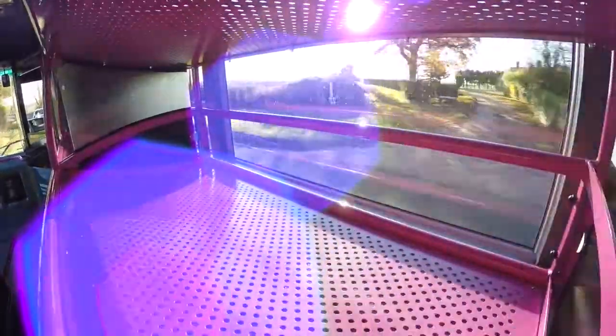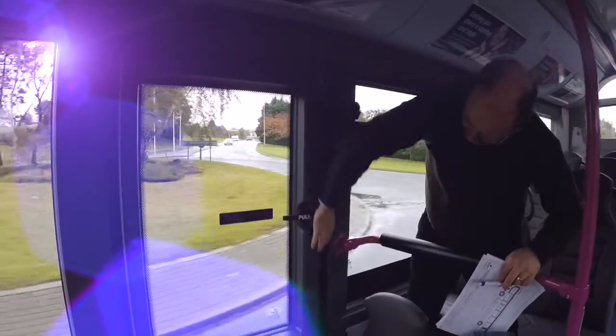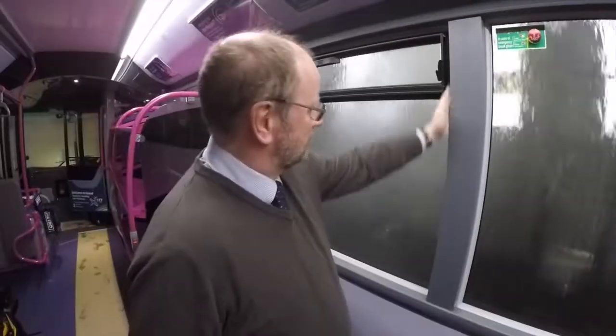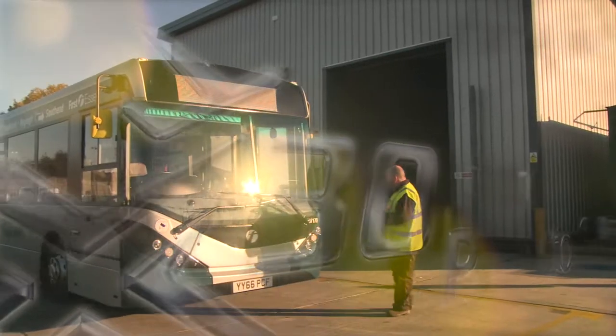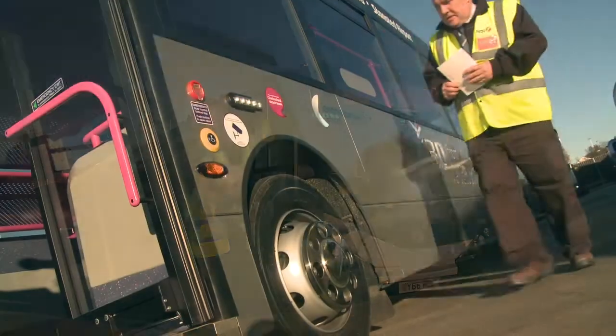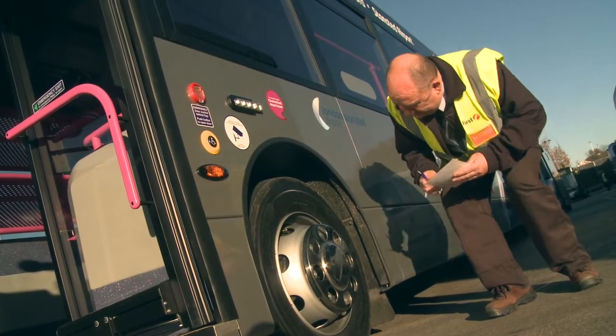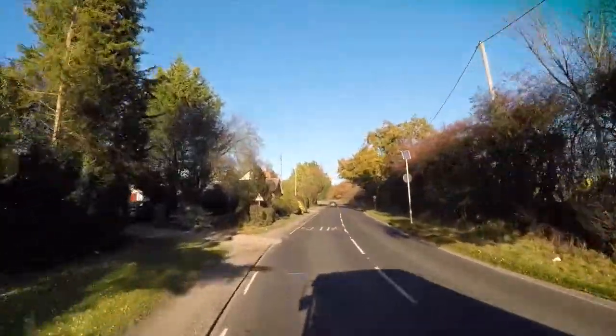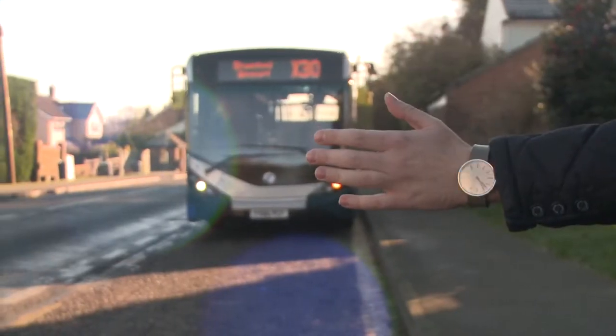Once the livery is fitted, the buses go through a final thorough vehicle check before going into service. And before each journey, the driver makes his own daily checks. First Essex is committed to get airport staff and holidaymakers out of their cars and onto the bus.